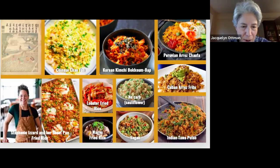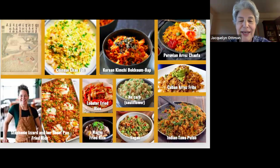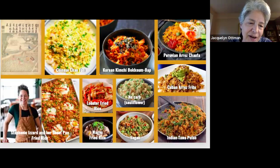Vegan? No problem. There's a fried rice for that. If delicacies are your thing, you can now order fried rice spiked with lobster or Wagyu beef. Trying to avoid fried foods altogether? No worries. Top Chef Stephanie Izard has a recipe for making fried rice on a baking sheet instead of a wok.